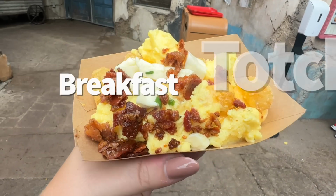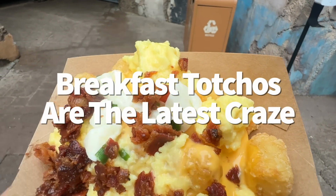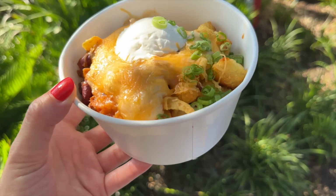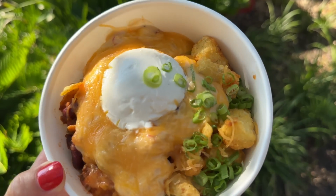mind. Breakfast tacos are a serious thing. So why are breakfast tacos popping up everywhere in Disney World? The better question is, why wouldn't they be? You can never have too many potato barrels after all.